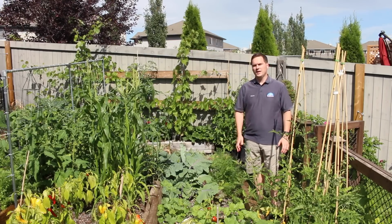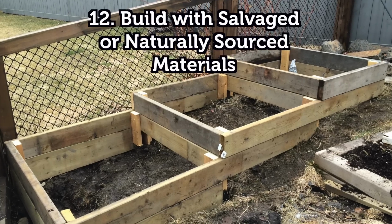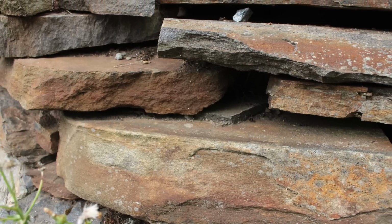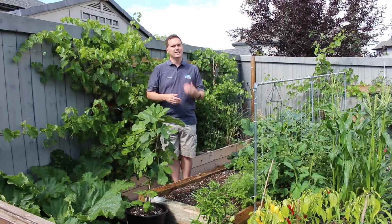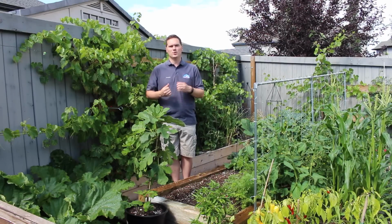Initially setting up the garden is often the most expensive part about gardening. If I can, I like to use recycled lumber, like what I made this bed out of, or naturally sourced materials such as stone. When I do have to purchase materials for projects, I like to calculate before I do the project when it will pay me off in either produce or savings.